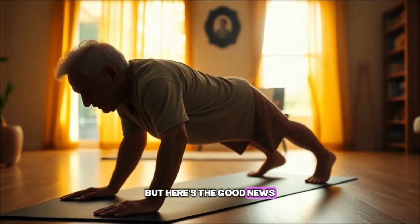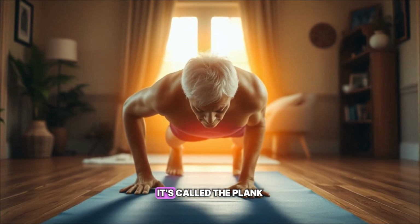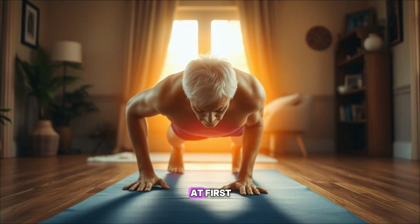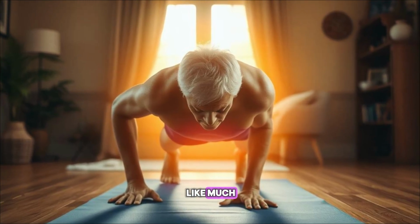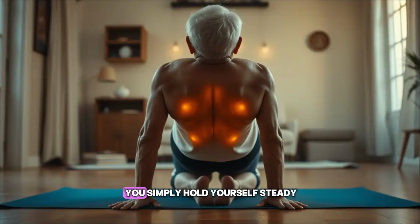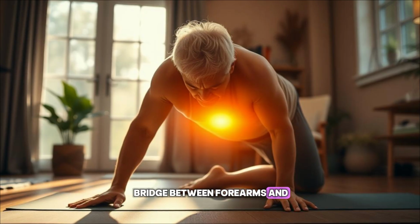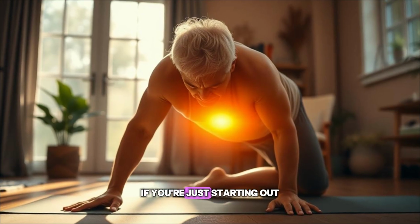But here's the good news. A single, simple exercise can help reverse that decline. It's called the plank. At first, the plank doesn't look like much. You're not lifting weights or running laps. You don't even move. You simply hold yourself steady, body stretched like a bridge between forearms and toes, or knees if you're just starting out.